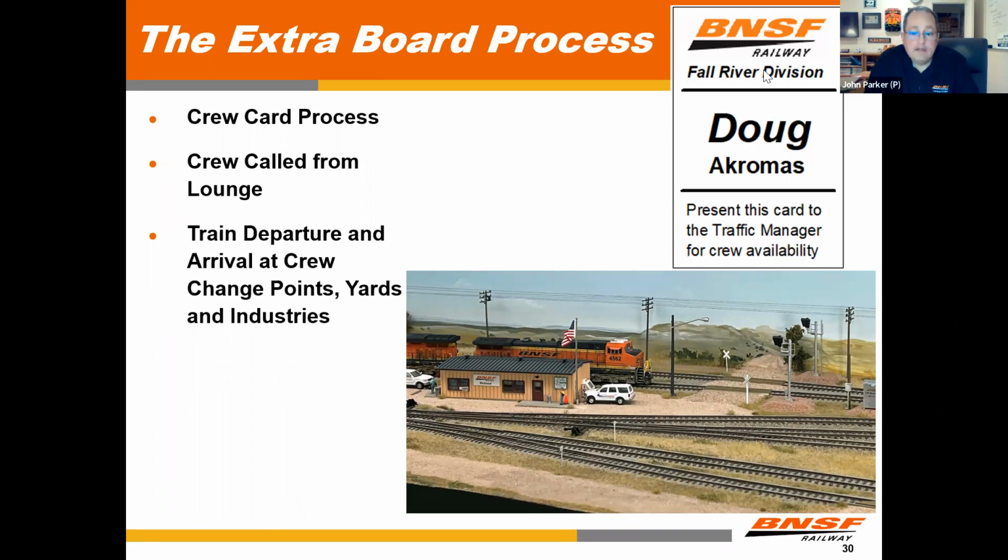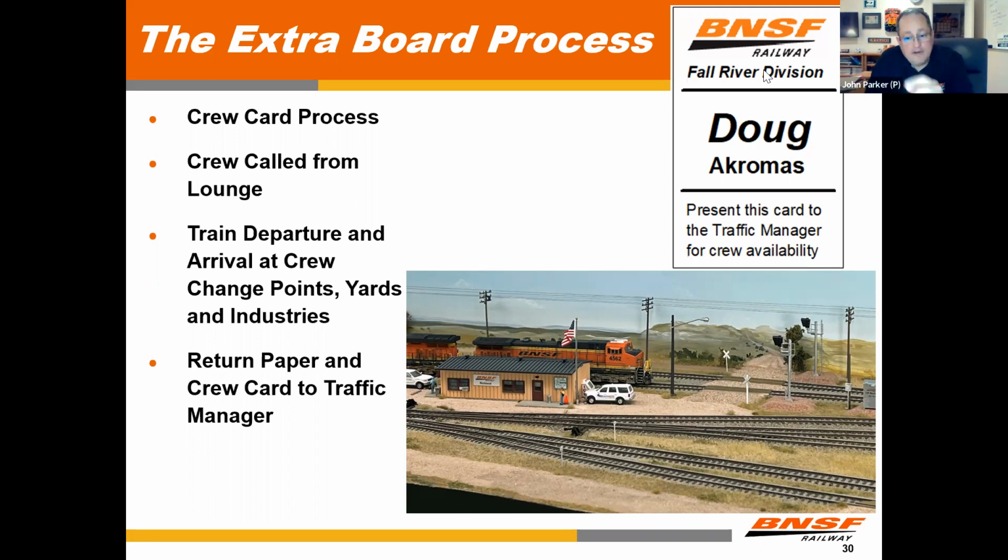He might go to the yard. There are different crew change points throughout the layout. And when they're finished, they return their paperwork and the crew card back to the traffic manager. They'll arrive on the other track here, which is an arrival track at the crew change point. Dispatchers control the arrival track and the traffic center has control of the departure track there.